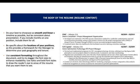And again, these hiring professionals are only taking about 8 to 12 seconds to overlook your resume, so it's really crucial that it's easy to read, and the bolding and italicizing the fonts can help draw the attention to where you want the reader to see. You should also be specific about the locations of your positions, again, providing kind of a framework for past geography and the tenure of your experience.